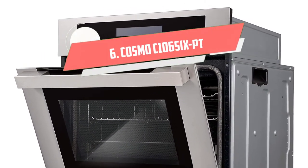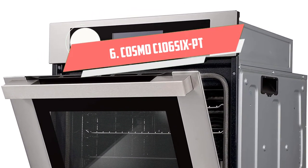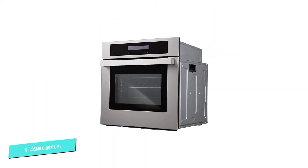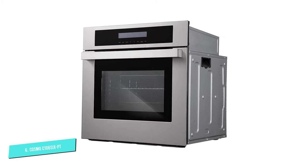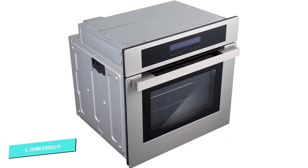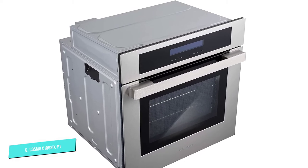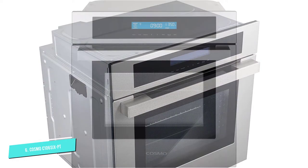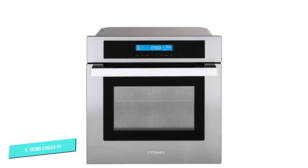Number 6. Cosmo C106SIX-PT. Kicking off this list of small wall ovens that pack a punch is the Cosmo C106SIX-PT 24 inches single electric wall oven. With its 10 cooking modes, it can certainly make your kitchen more functional without having to take up so much space.